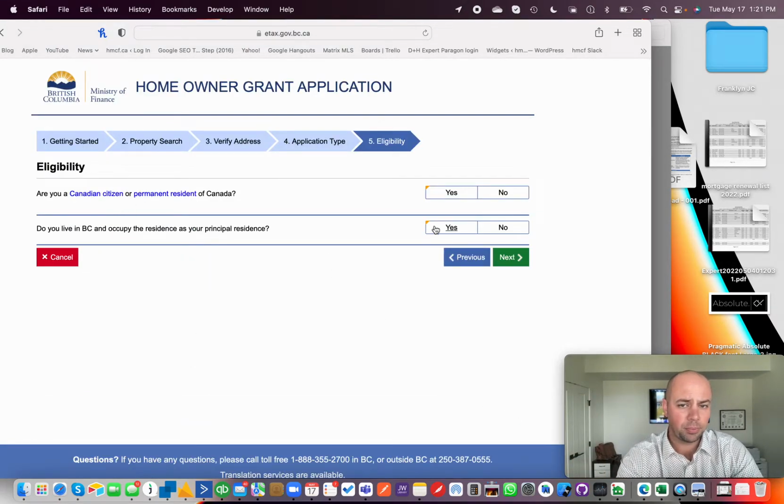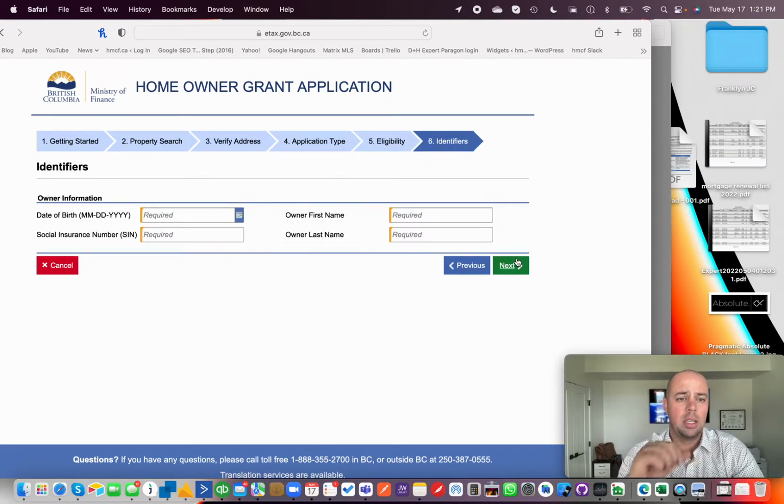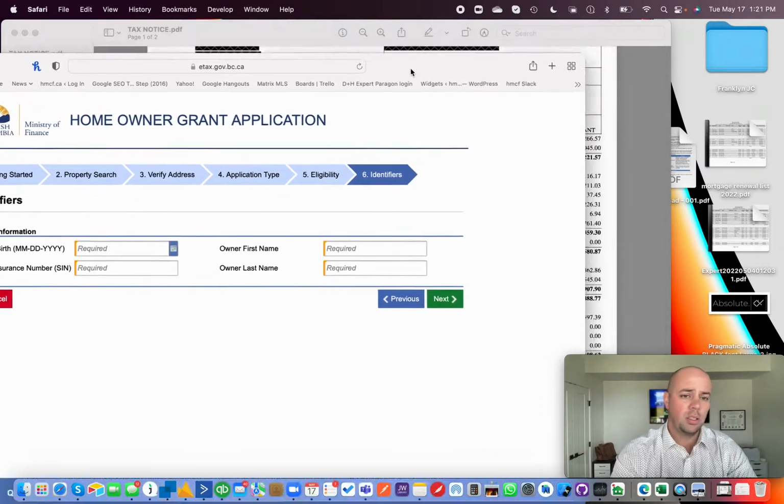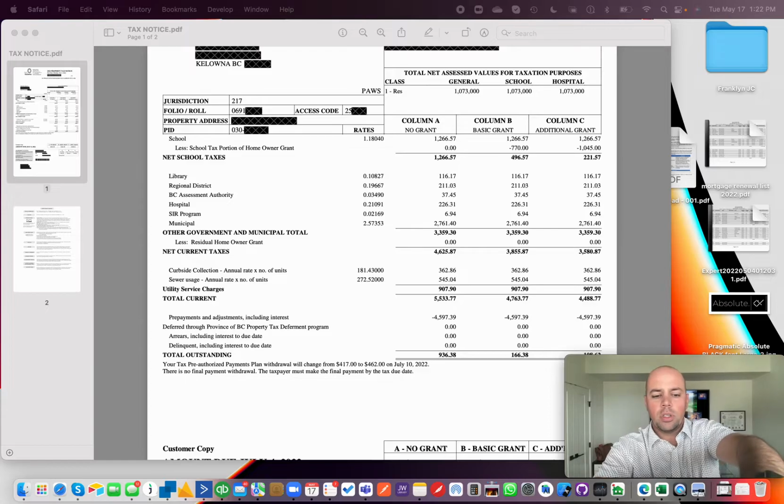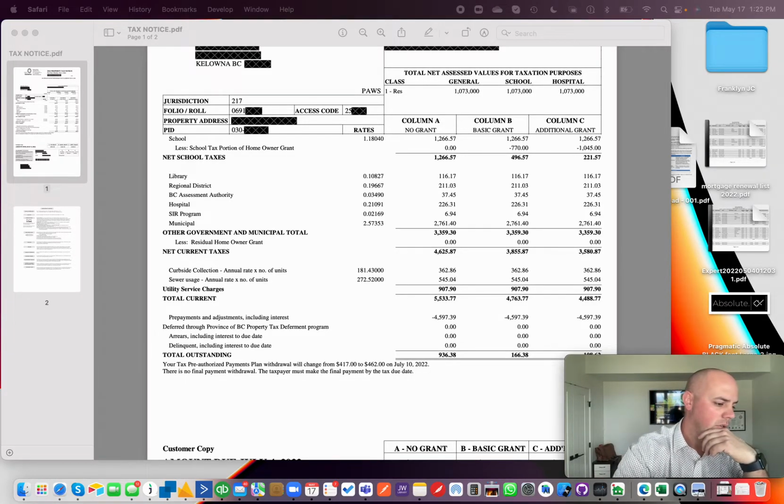Hit next. Yes, I'm a Canadian citizen. And yes, I lived and occupied in this property as my principal residence. And here's where I'm going to put in some private information. So my date of birth, my social insurance number, my name, my first name. So put your information in there as you normally would. So I'm going to enter that right now off the screen. Once you've completed that, you hit the next step, of course, and I'll show you that page.